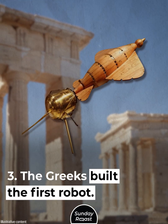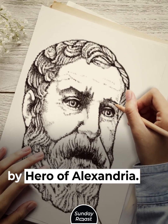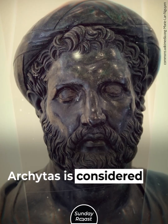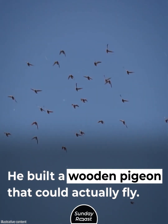3. The Greeks built the first robot. The design was first described by Hero of Alexandria, but the actual working model was built by Archytas. Archytas is considered the founder of mechanics. He built a wooden pigeon that could actually fly.